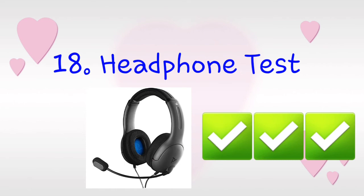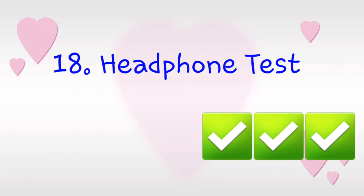Tip number 18, headphone test. Check, listen to the headphone if it's working on both ears, and if not, ask the proctor to change your headphone. Don't be shy.